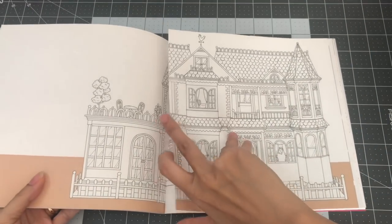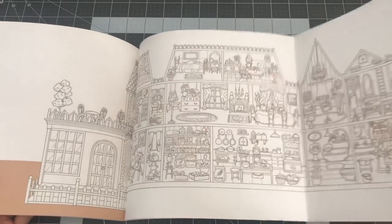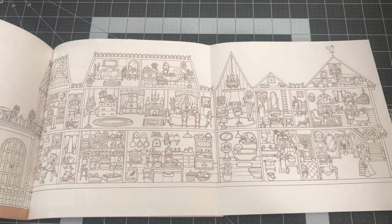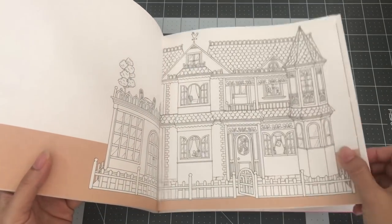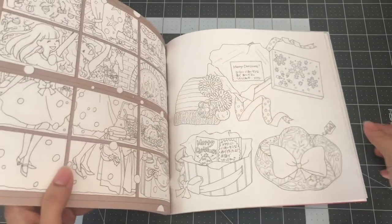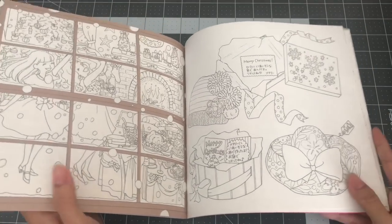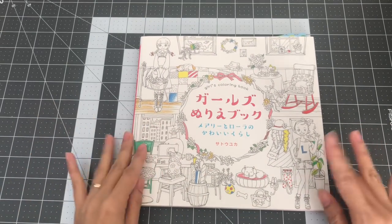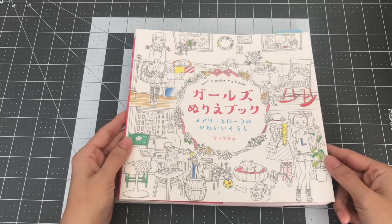This book comes with a dollhouse that you can pull out to color. Well, it's not a real dollhouse, it's a picture of a dollhouse. But you can pull this out and color it in. Yeah, so really a cute book about 2 girls and their life, one I think in the country, one in the city. So this is Girls Coloring Book by Yuka Sato.